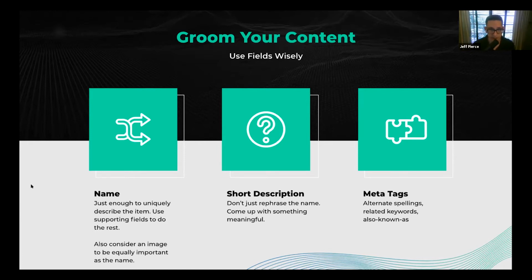Next step in grooming your content is to use your fields wisely. I also see fields just terribly underutilized in many of my customers. Some do a great job, don't get me wrong. But the name, remember, you don't have to describe everything about it in the name, but at the same time, you've got to be uniquely descriptive. So give good thought into the name, and remember, equally important to the name is an image. Don't underestimate the power of having a good image that we can show in lists along with this, because users will identify with an image much more quickly than they will with text.